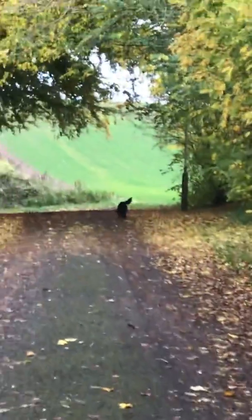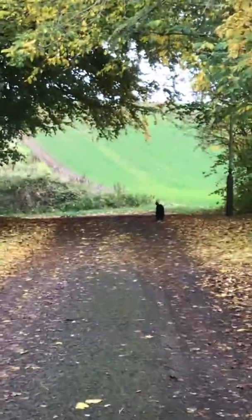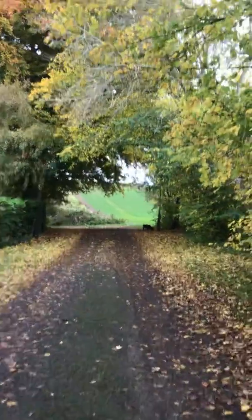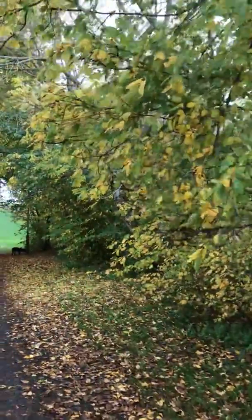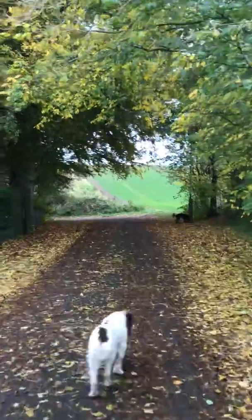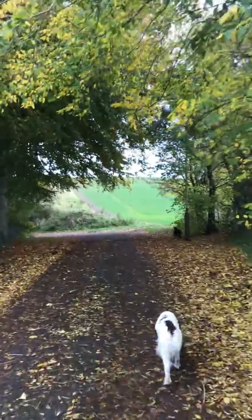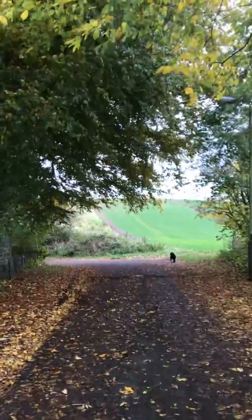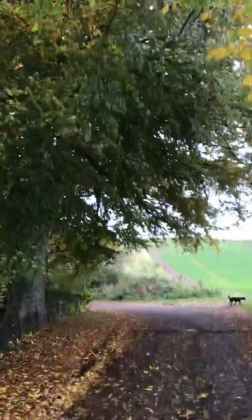There's Cosmo walking through the leaves, and up ahead as usual is Scout leading the way. Now, I may not talk all the time because I want you to enjoy the sound of the breeze in the trees and all the sounds of nature.